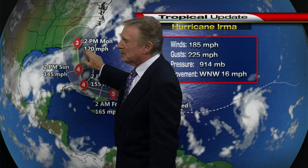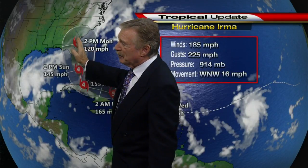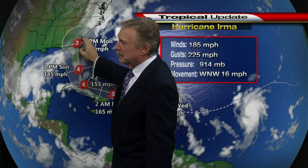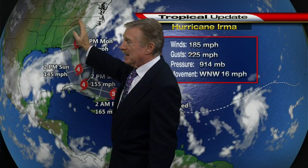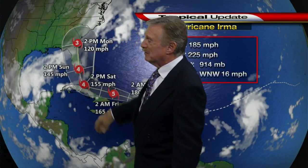By the time it gets up to Monday afternoon with winds of 120, Category 3 may be coming right in around the South Carolina-Georgia border, around Savannah perhaps, maybe near Charleston. Then heading inland, it'll quickly weaken once it gets inland, but it'll be a big rainmaker, flood maker, and perhaps some isolated tornadoes as well.